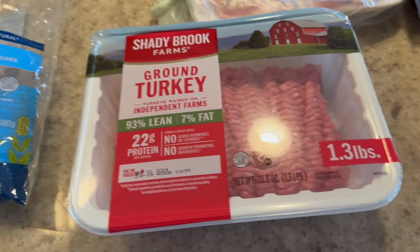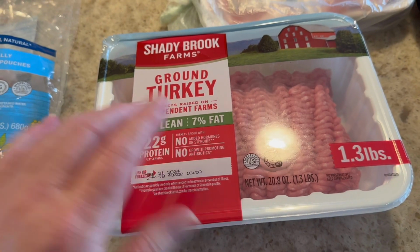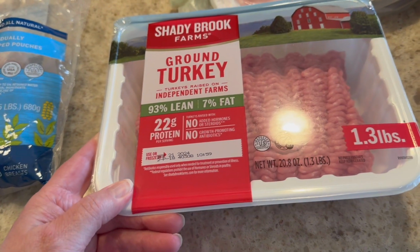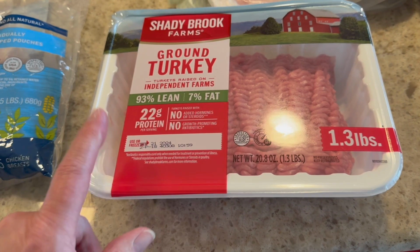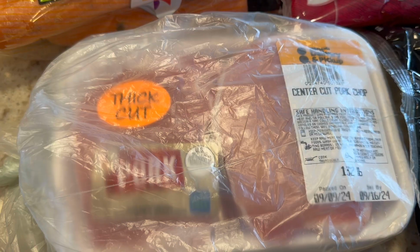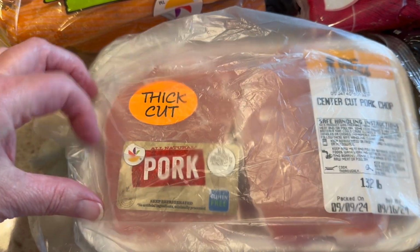I also make chili, turkey chili. I've made turkey meatloaf, which is absolutely one of our favorites. Not quite ready for the meatloaf yet, but it's just my favorite. And I did get the thick cut pork chops.